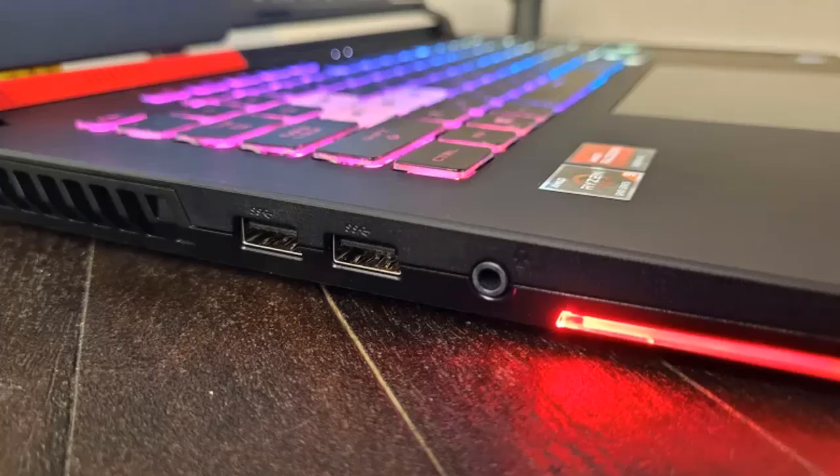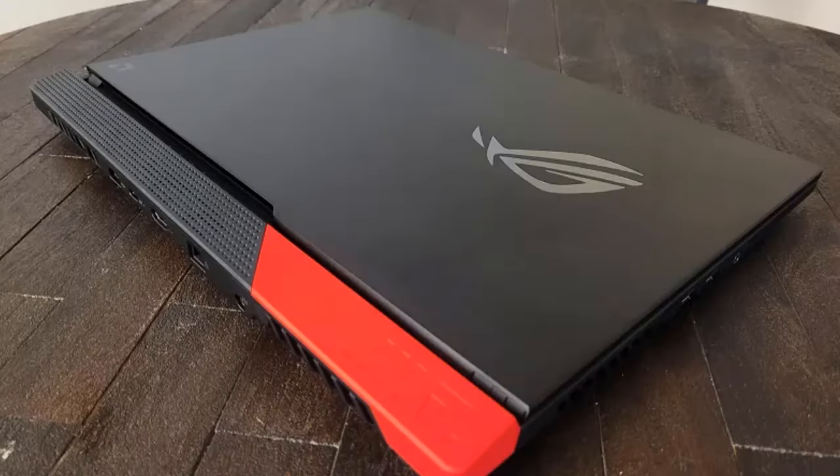But more so than the Dell G5 15 SE last year, the Asus ROG Strix G15 points to a potential future where all AMD laptops are desirable, competitive machines, as long as you're not looking for 4K gaming.